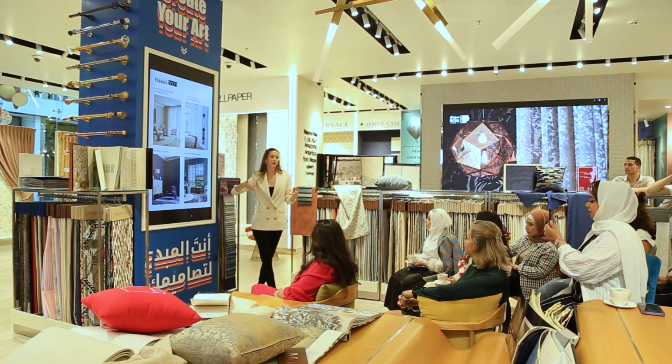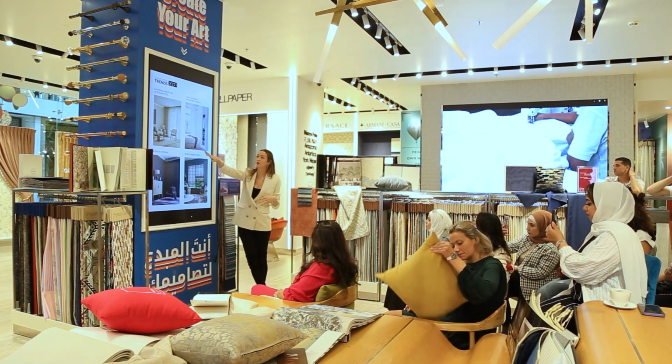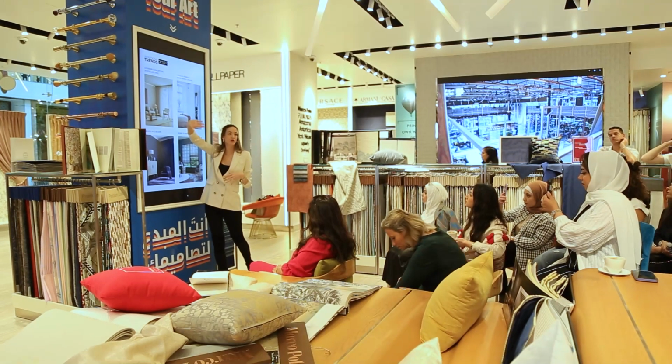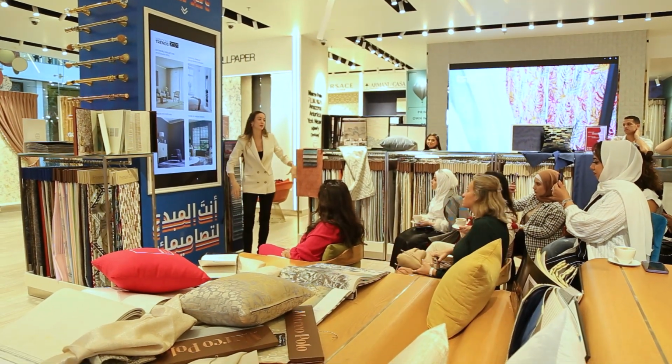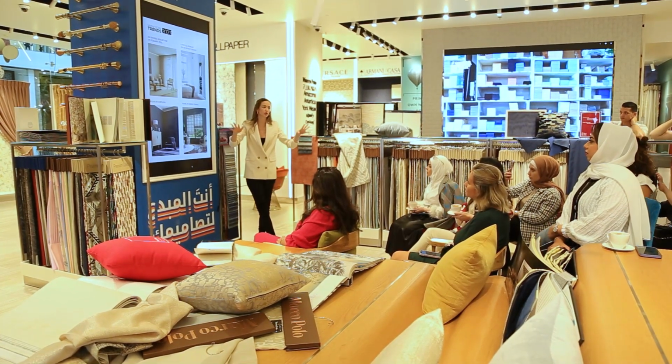And a lot of you probably already know this, but maybe for viewers at home, try to go as high as you can. Try to bring that curtain all the way up. It elongates your whole living room. Everything feels higher. Everything feels more luxurious.